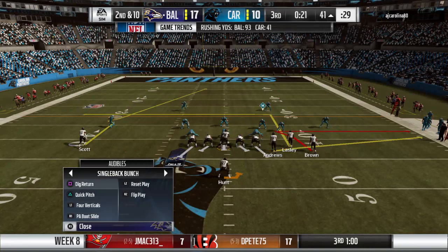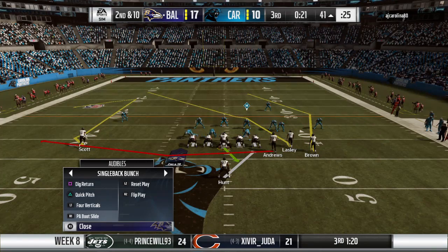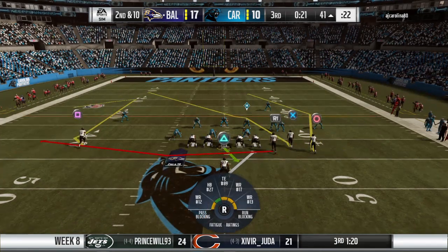Leopard! Leopard! No. Check. Patriot! Patriot!